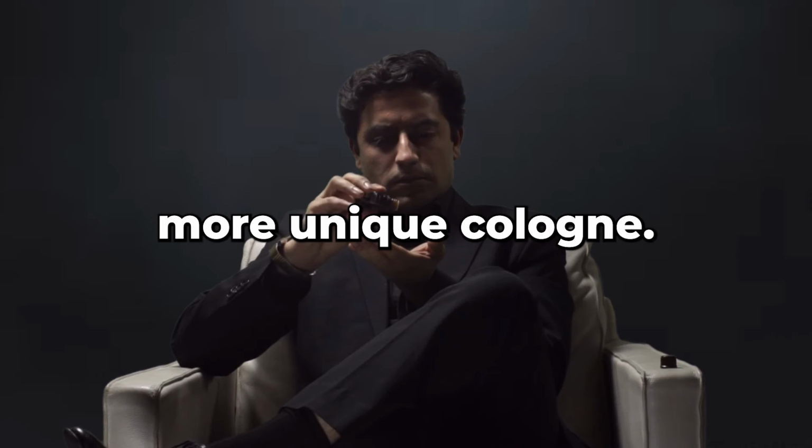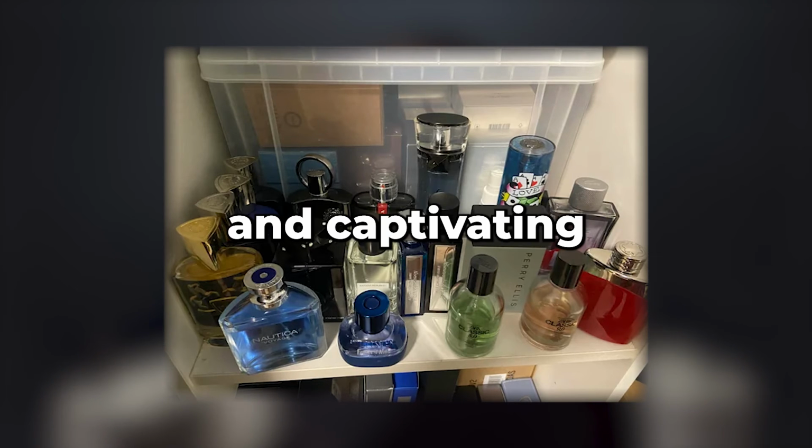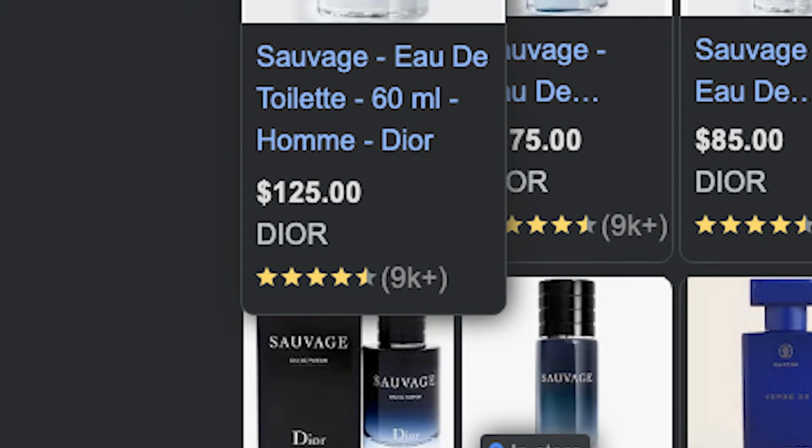strap. For step 6, we have something a bit more unique, cologne. Having a signature scent is an essential. Choose fragrances with an eau de parfum concentration for a long-lasting and captivating scent. They are sometimes a bit more expensive, but they'll last for years.